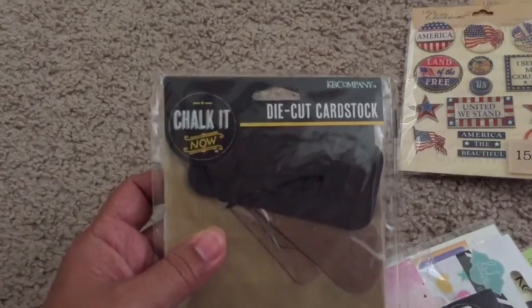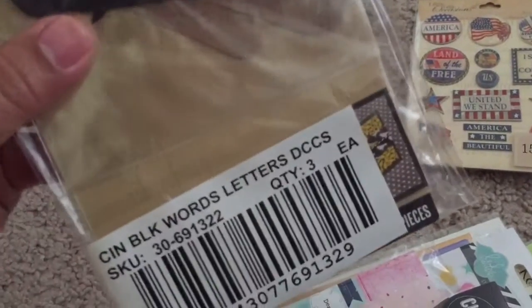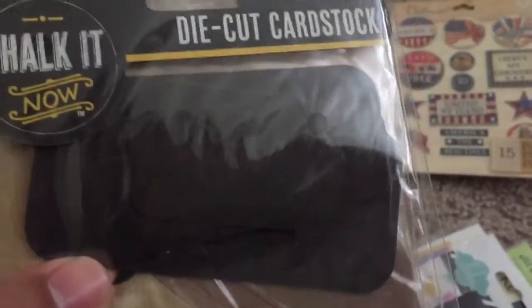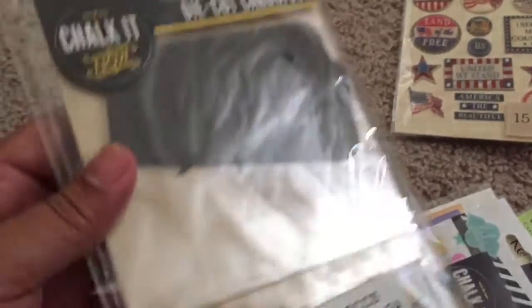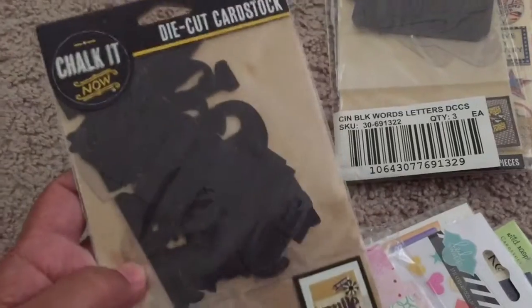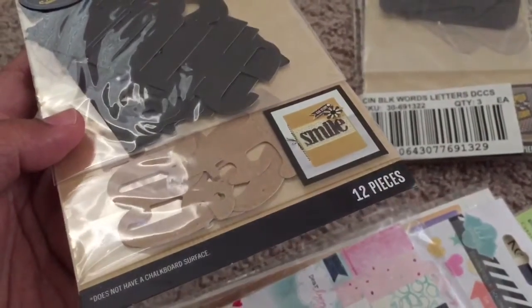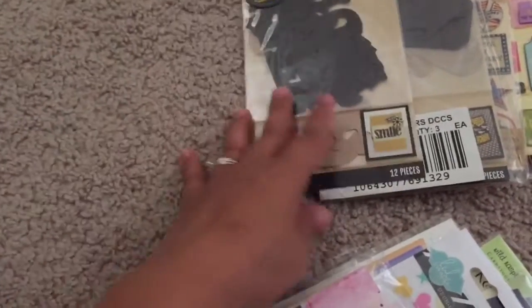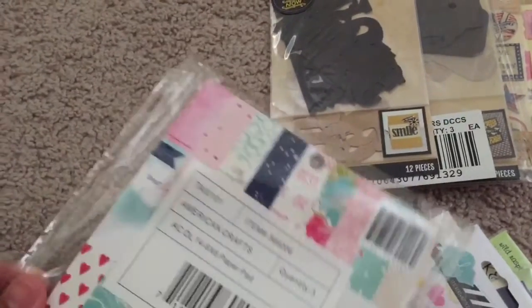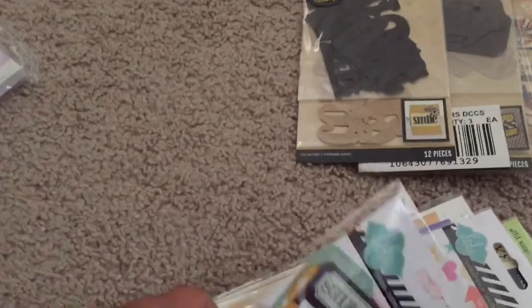I grabbed this Chalk It die cut cardstock from Kane Company, and these ones have like speech bubbles and the names and stuff. So yeah, this one is the words and letters. And then I got another set, and then this one is Smile. I think that's what it's called, Smile. So I got that, and then I got this paper. Let me open that. I'll show you that when I open it.